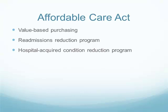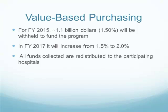The first one is the Value-Based Purchasing Act. And in fact, in 2015, the government will withhold from all the hospitals $1.1 billion. And this is about 1.5% withhold. And in fact, in 2017, it's going to go up to a 2% withhold. So you can see it's going to be much more than that. They collect all the money. And what they do is then they measure the hospitals. And then they redistribute the money.